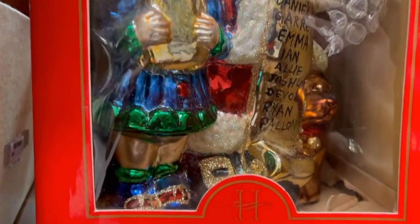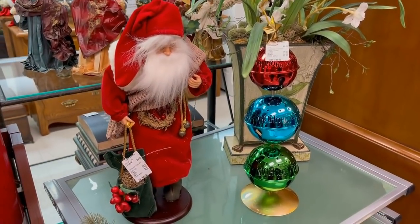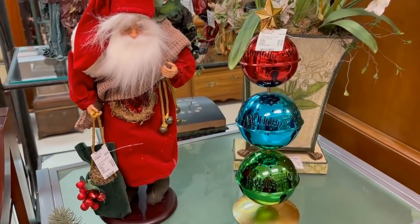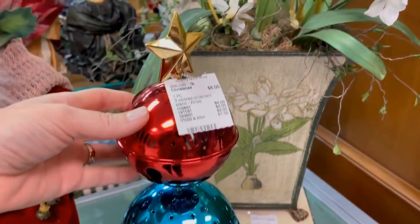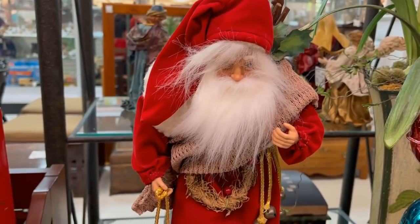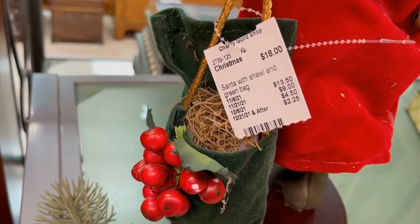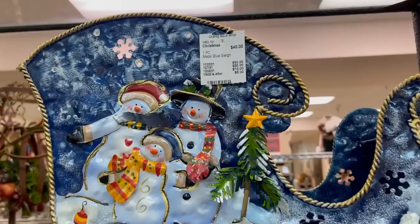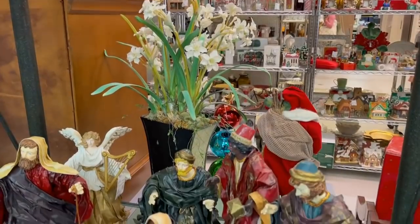And this brand, Home for the Holidays, I think is a department store brand. Here are some interesting items that would be easy for decor and inexpensive. Could tuck that in even in a coffee bar, and it even has a tree topper on it for $8. And I like the Santa. He's kind of a naturalist there for $18. And the sleigh with the snowman is really fun. I think you could even leave that up in January. You could do so much with that.